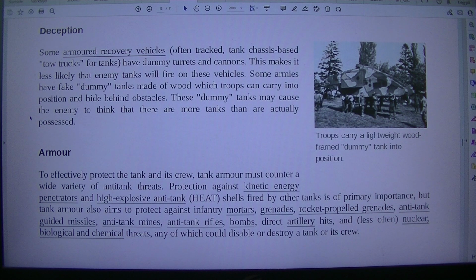Some armored recovery vehicles, often tracked, tank chassis-based tow trucks for tanks, have dummy turrets and cannons. This makes it less likely that enemy tanks will fire on these vehicles. Some armies have fake dummy tanks made of wood which troops can carry in top position and hide behind obstacles. These dummy tanks may cause an enemy to think that there are more tanks than are actually possessed.